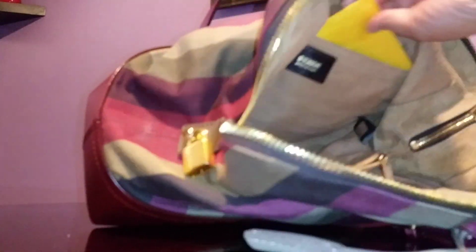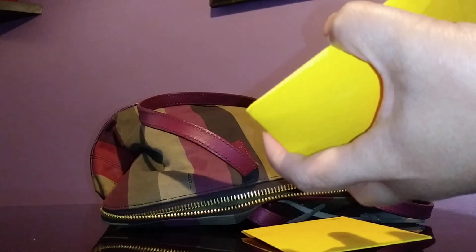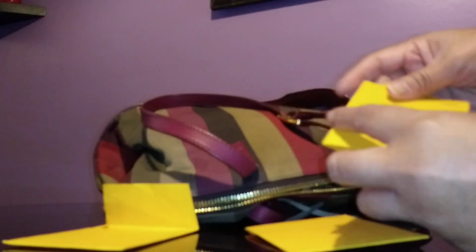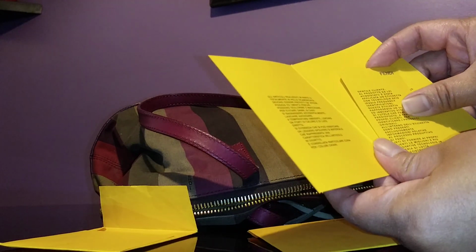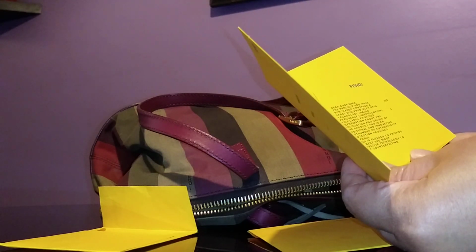Okay, so anyway, it has two open pockets here, two open pockets here. Now this came in with two certificates, two envelopes, and I've been seeing them online too. But my problem is, it didn't have the authenticity card, I mean the registration card or something. It just says suede, suede Fendi. Okay, what does it say here?